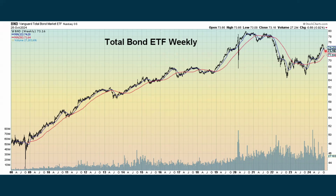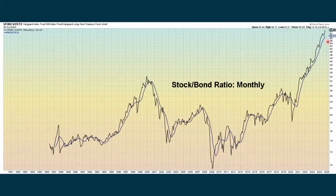That's a little bit of a concern. We want bond prices to go up because then that means interest rates are going down. But we're still looking okay here. When we look at a monthly chart of the stock to bond ratio, stocks are really outperforming bonds.